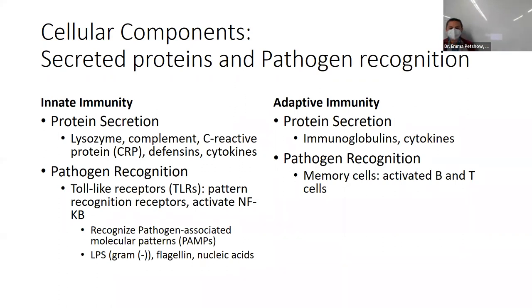For pathogen recognition, how do we identify pathogens in each system? For our innate immunity, we're using things like toll-like receptors, so specific receptors that can bind pattern. They're essentially pattern recognition receptors. So they recognize certain patterns, not specific bacteria or viruses. And they're going to activate the general killer system of our innate immunity, which is our natural killer cells.